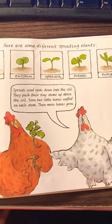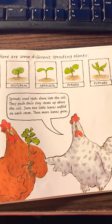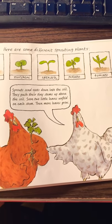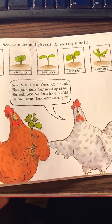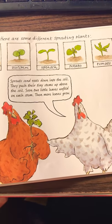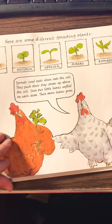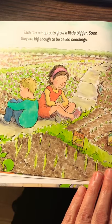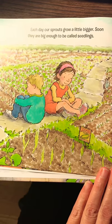Here are some different sprouting plants: beet, zucchini, spinach, potato, tomato. Sprouts send roots down into the soil. They push their tiny stems up above the soil. Soon, two little leaves unfold on each stem. Then, more leaves grow. Each day, our sprouts grow a little bigger. Soon, they are big enough to be called seedlings.